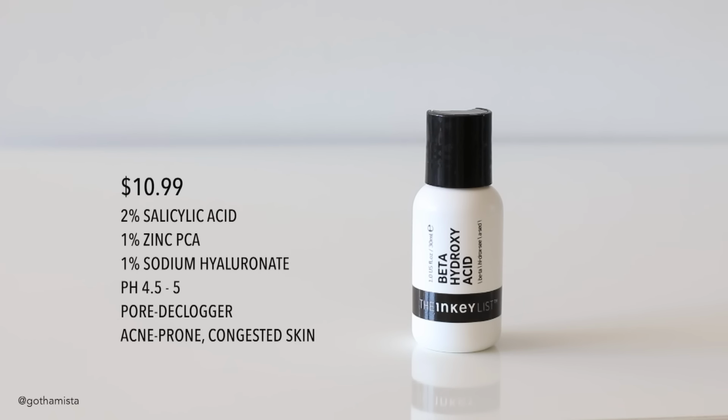The beta-hydroxy acid was such a pleasant surprise for me. It's one of those affordable products that has exceedingly good value, and the application of it is perfect for me. This contains 2% salicylic acid and 1% zinc PCA to really work on excess sebum. When I use BHAs, I actually only use it to spot treat. I rarely ever need to put it all over my whole face. I just use it around this area because this is where my blackheads are very abundant. Oil-soluble, anti-inflammatory, antibacterial. This is perfect for acne-prone skin.